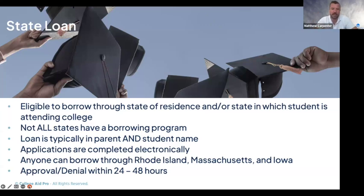Okay. So again, when we talk about pros and cons, this is where it can be relevant. And there's 3 states you see here, 2 in the Northeast, 1 in the Midwest or in the Plains region, right? Rhode Island, Mass, and Iowa. We flagged these 3 states because they're the only 3 states where, regardless of where you live or where your kid goes to college, you can take advantage of these options, right? So I can be a Washington State resident and go to school at the University of Chicago, and I can use Iowa's lending program, or Massachusetts or Rhode Island.